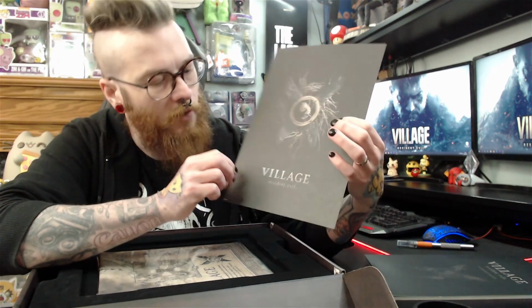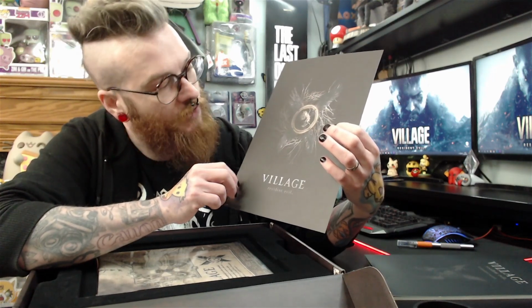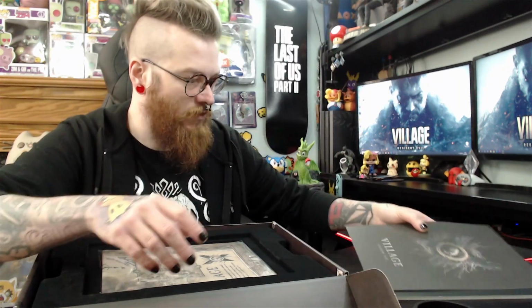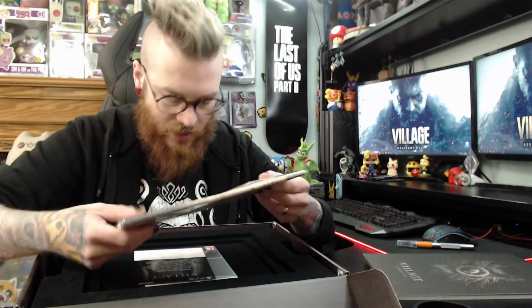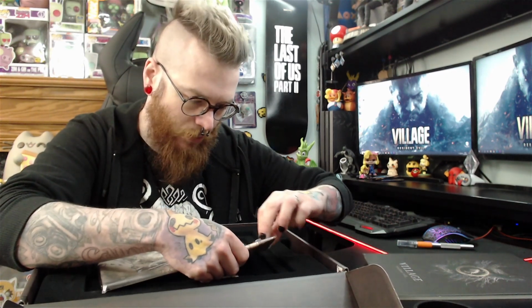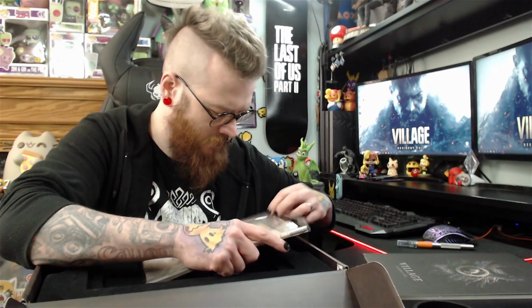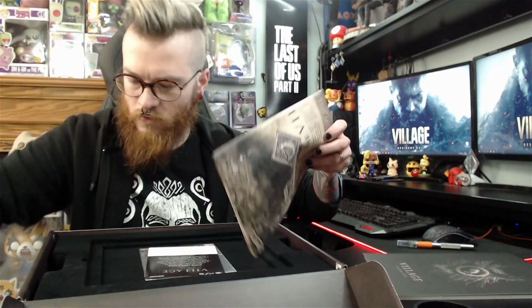Very nice little art print here, Resident Evil Village. I am probably going to frame that. I really like that. Very cool. And then here is the map. Oh, this isn't even paper either. I imagine this would be paper, like your old GTA maps, but it's not. I think it's fabric. So let's just get this out. There we go. Ooh, yeah, it's like a nice canvas material. I like that.